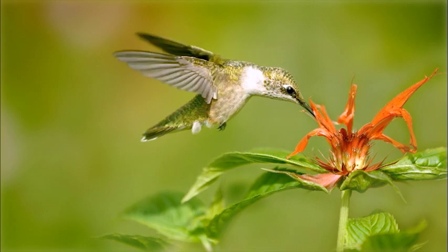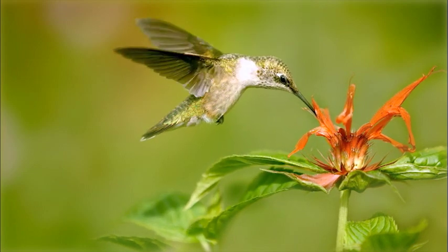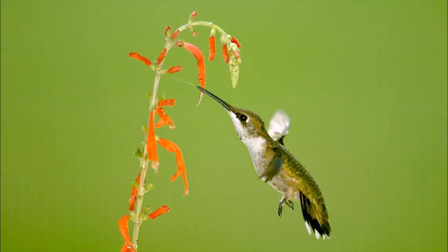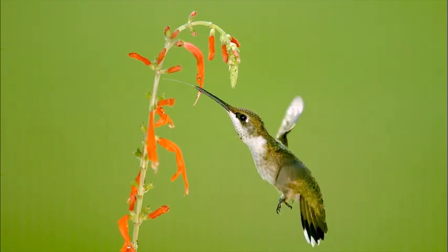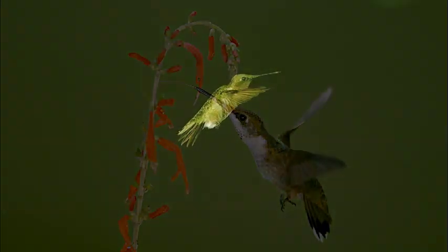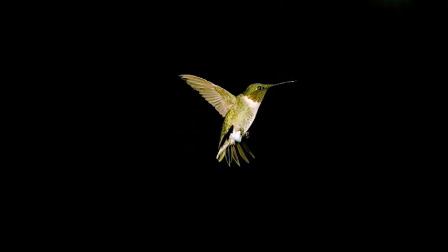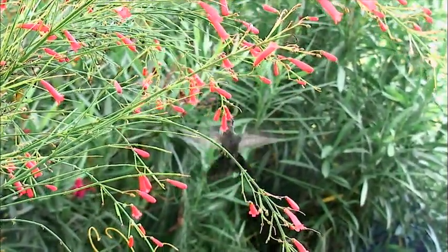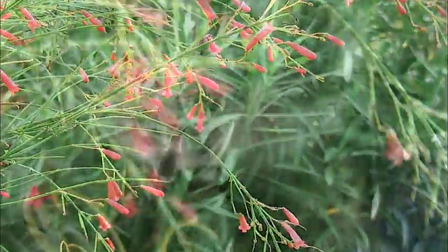Everything seems to be in fast forward for these little birds. Their metabolism is incredibly high. They have a body temperature of around 107 degrees. Their heart can beat from 250 to over 1,200 times a minute. They breathe up to 250 times per minute. Their metabolism is so fast that they might starve if they don't eat nearly continually.